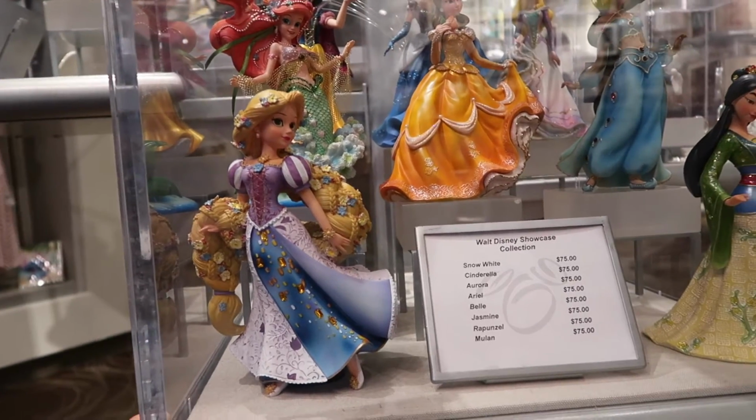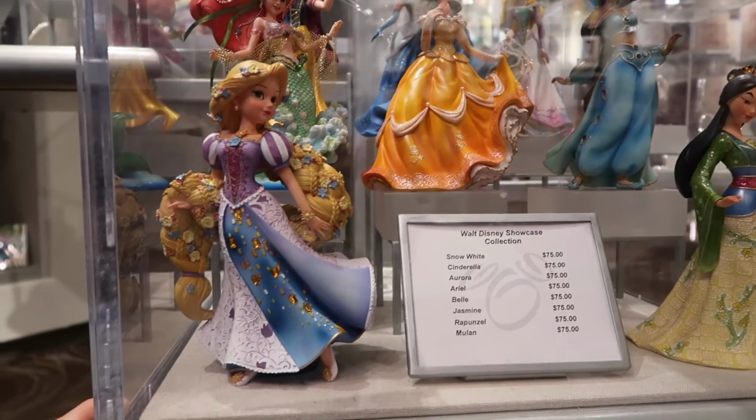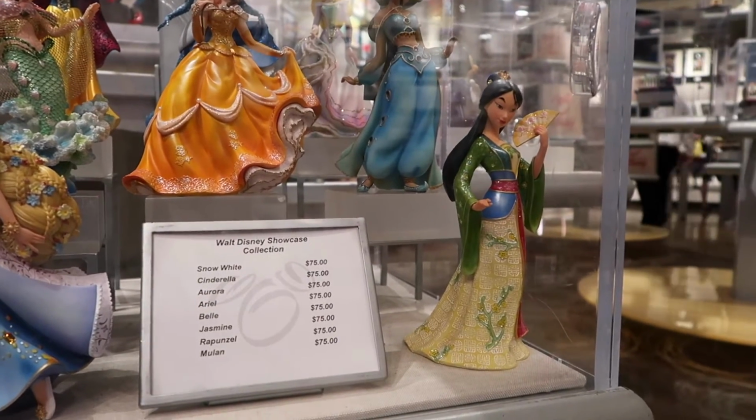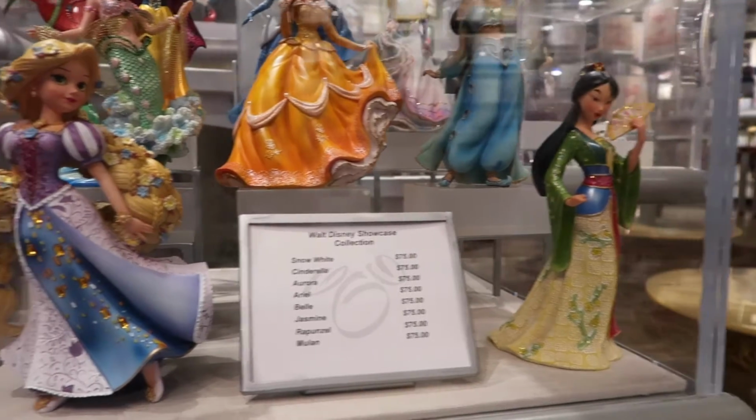There's an Art of Disney store just before the exit of Epcot and they have some cool stuff and I want to buy it all. And I don't have enough money to do that. There's Rapunzel in the cute Disney princess line. She's $75 and I want her. Stephen, you can get Mulan. And I could get Rapunzel.